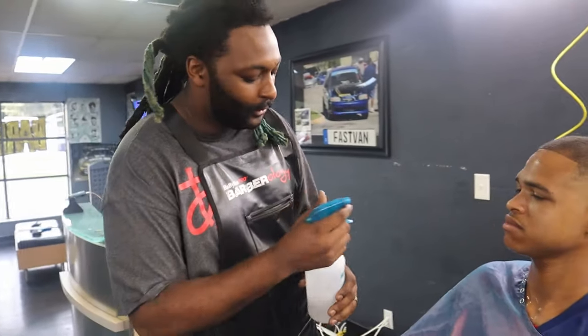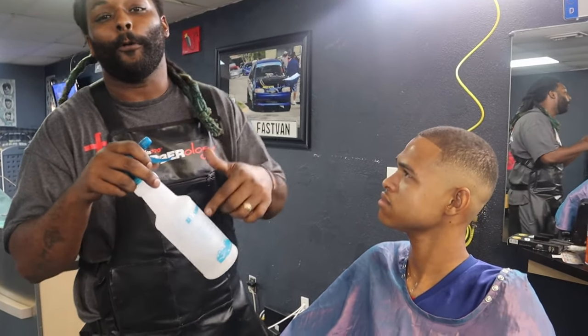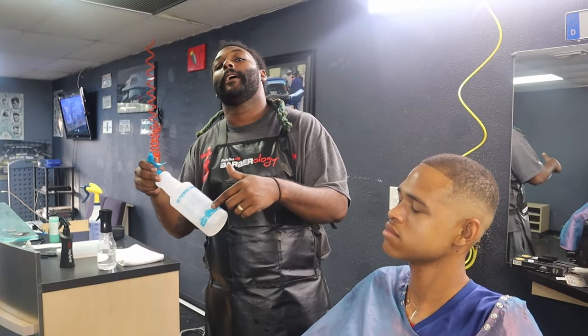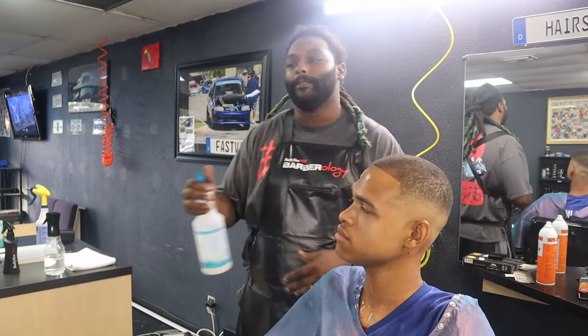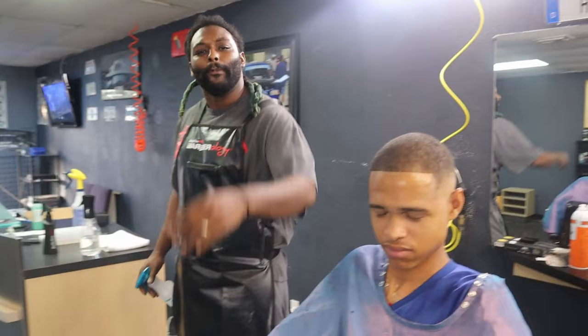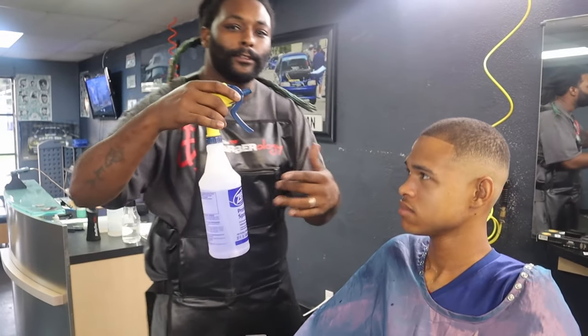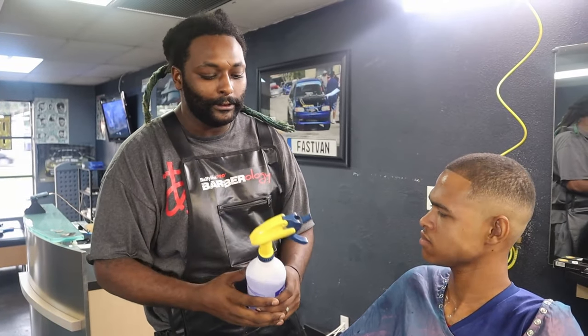Then we got the head honcho. Everybody that worked in the neighborhood barbershop had this one. This one right here gonna be about 28 ounces, and it only costs $1. Usually it'll take a while to get these jokers running. And the last one I got for you though, big dog. Durable handle, dog.